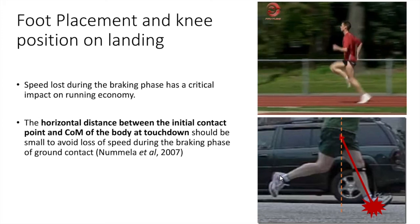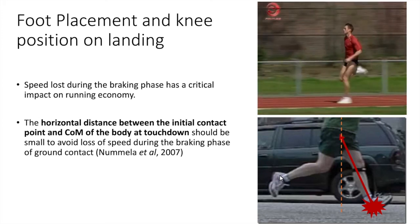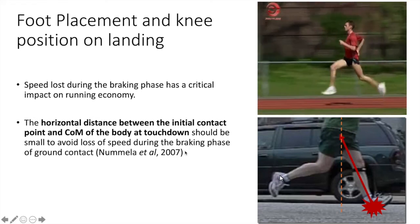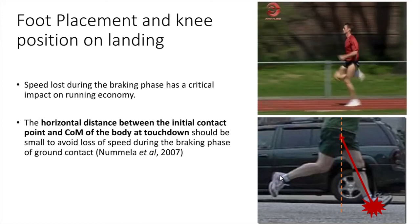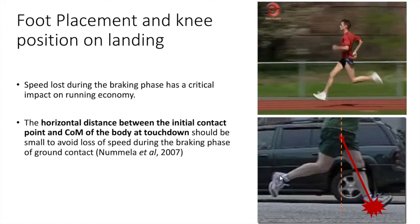So speed lost during the braking phase has a critical impact on our running economy. And the horizontal distance between the initial contact point and the centre of mass of the body at touchdown should be small in order to avoid that loss of speed during that braking phase of the ground contact.